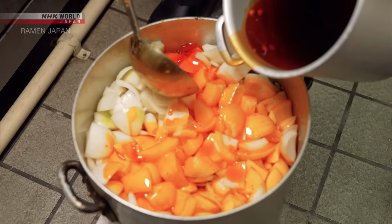Chiba is also the home of dark soy sauce, an essential ingredient for Takeoka ramen. This sumo-style ranking from the 19th century lists soy sauce brewers in the Kanto region. And 60% of the breweries listed were right here in Chiba.